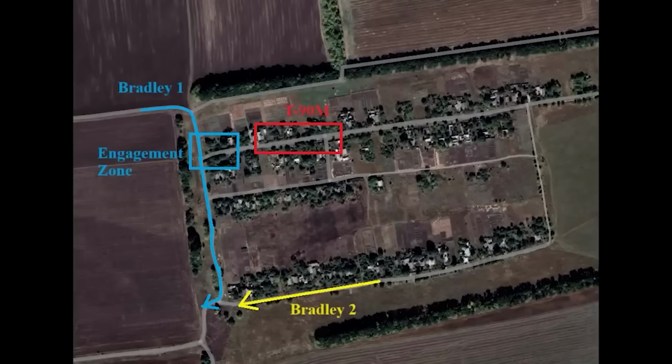Bradley 1 followed the route shown in blue, engaging targets in the blue box which are marked Engagement Zone. The first Bradley then continued south down the road in order to then pull back towards the west. The second Bradley arrived like so, highlighted in yellow, heading west along that road. It then followed the route the first Bradley came from, engaging the T-90M in the rough same area of the blue box in the engagement zone.